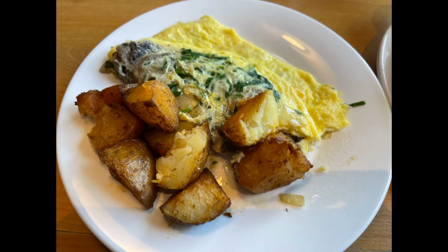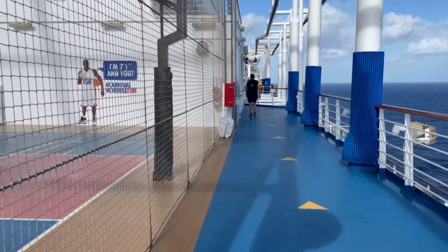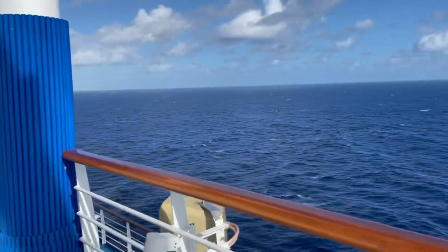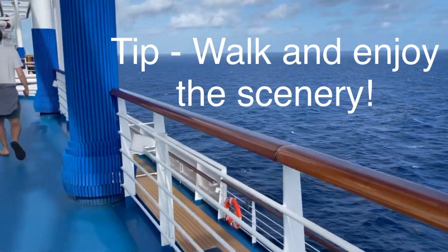Here's another omelet breakfast, omelet with potatoes. Decided to take a walk on the deck because it was a really nice day. Finally having a nice day to walk the track outside in the morning. So this is one great way to get those calories, get some fitness in, because you tend to eat a little bit more on a cruise.